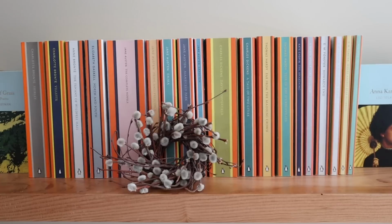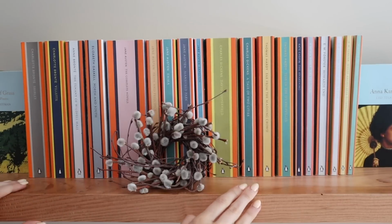These, especially my Clothbounds, are kind of my prized possessions of my bookshelves because they're sort of my trophy books, I call them, but anyway, I will get more into that a little bit later, but let's look at some books. Okay, so here we have all of my Penguin English Library books.